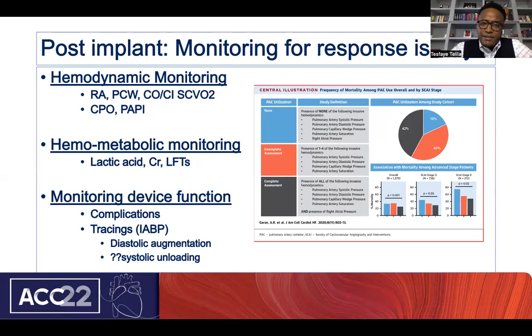And of course, after we place any mechanical circulatory support device, we have to assess response. And the response could be hemodynamic response, which needs hemodynamic monitoring, hemometabolic monitoring, and also device function monitoring. If you place any mechanical circulatory support device, please make sure you place an invasive hemodynamic monitoring Swan-Ganz catheter and do your CPOs, PAPIs, mixed venous oxygen saturation, cardiac index, and cardiac output serially to see the response to the device. If the patient is not responding to the major device intervention, you have to think and escalate to a better device, a bigger device, and also optimize your medical therapy. Lactate clearance and creatinine, also LFTs, would be a very nice way to keep an eye on hemometabolic profile.